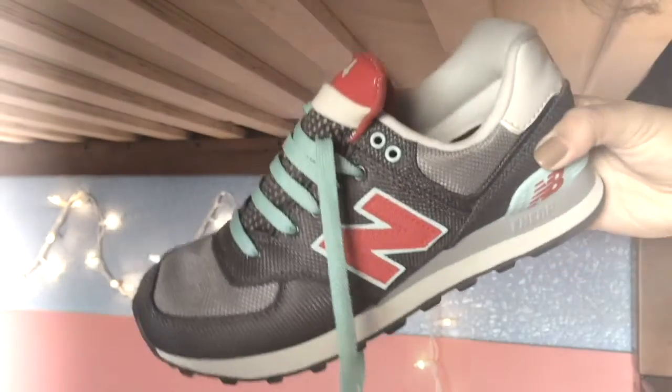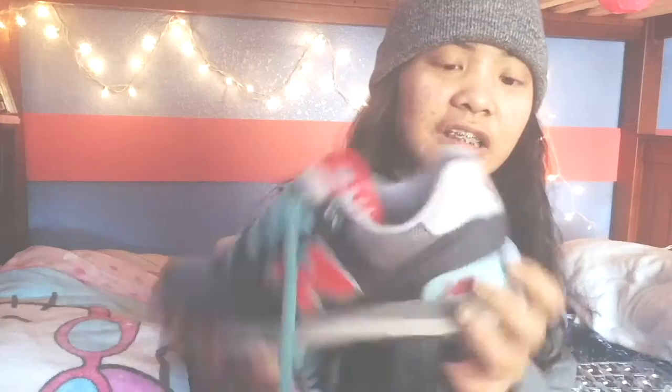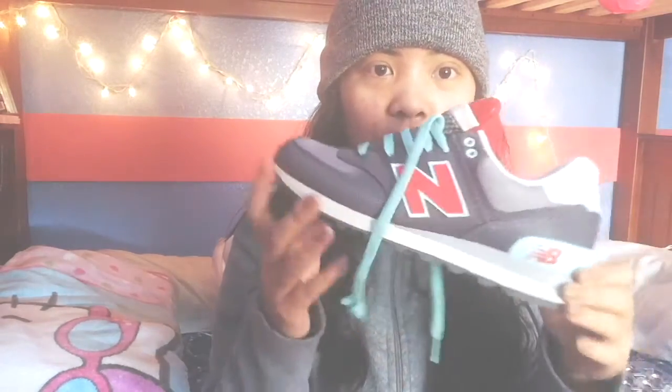I love them because of how they look on the foot. It looks so pretty, and it has the number 574. I don't understand that yet, but I'm not a shoe head yet. I just wanted them because they're so cute, and these are so expensive. I was just so happy because they spent that much for me.